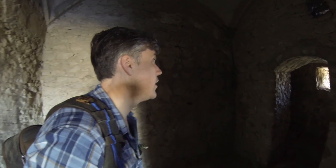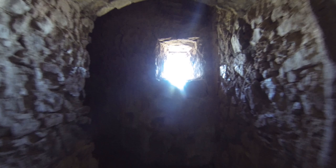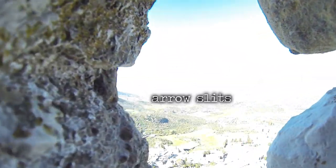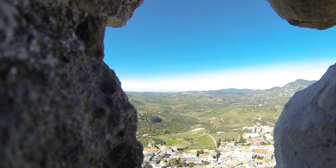I'm headed up the turret, and I believe I have to go this way. It's difficult to tell though. I'm sure the history buffs will know what these are called, but you can see, you like stretch right out here. You can shoot down the valley. Shoots bow and arrows, I guess.